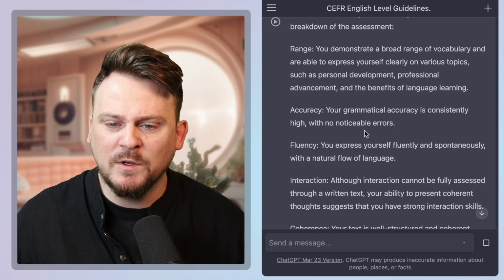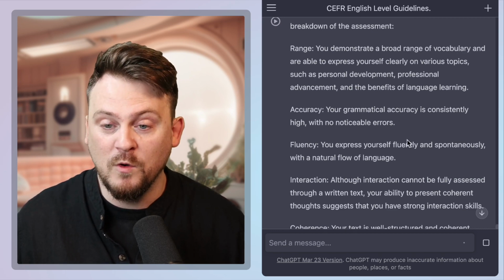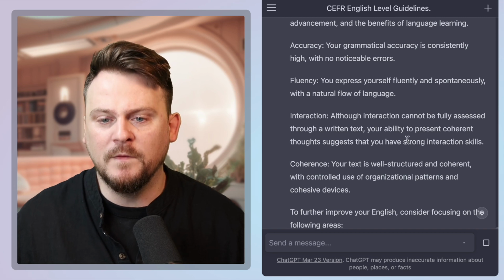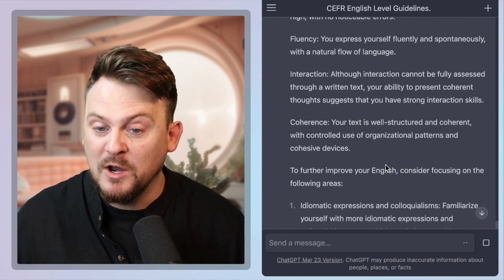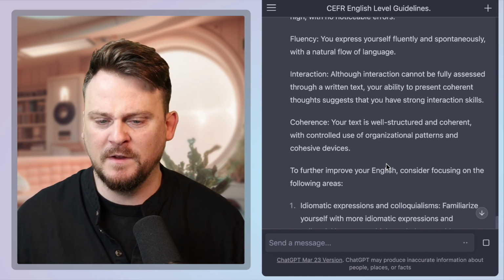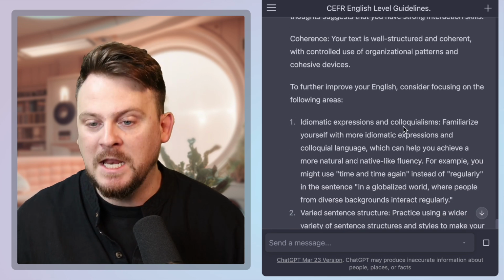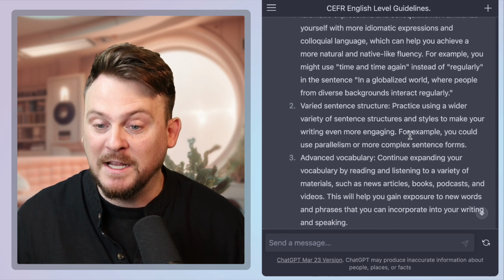Then we get an accuracy breakdown. Your grammatical accuracy is consistently high with no noticeable errors. Fluency. You express yourself fluently and spontaneously with a natural flow of language. Coherence. Your text is well structured and coherent with controlled use of organizational patterns and cohesive devices. Now we go to feedback. To further improve your English, consider focusing on the following areas: idioms and colloquialisms, varied sentence structure, advanced vocabulary.